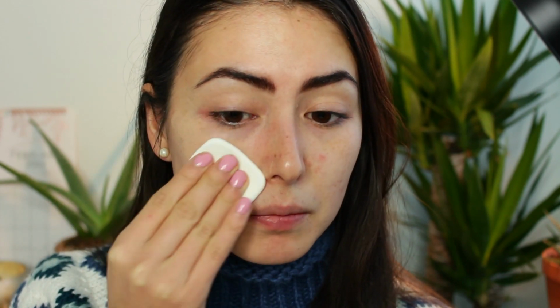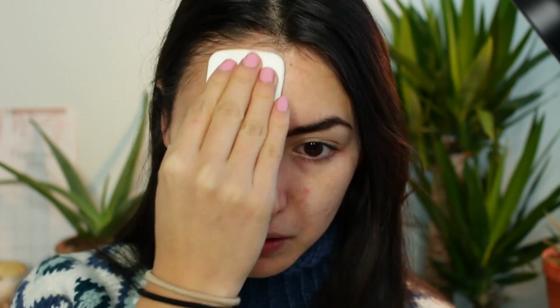I am going to take the little sponge it comes with and grab some of the product and just start applying this on my skin. So that's what it looks like with one layer on my skin. Right now, I'd say it's probably a light to medium coverage, so I'm going to have to apply a second layer, but it did blend out pretty easily on my skin. It's not looking cakey or heavy or anything. It does look a little dry, like my skin looks more matte than I'm used to.